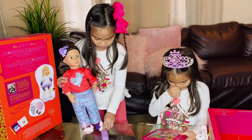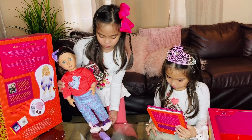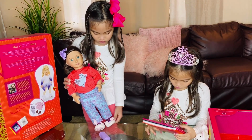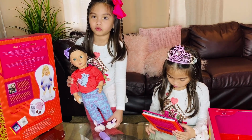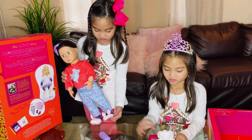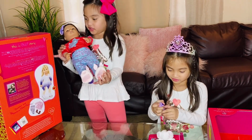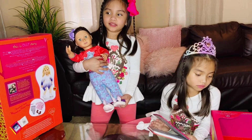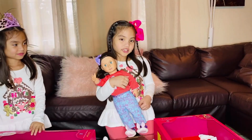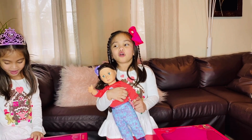Okay, stop. Her shoe just fell off. I know we cannot put the shoe on, so we just do it like this. So now we're going to do an unboxing of Candace's doll, because these are not fitting. So I'm just going to put it on when Candace opens this. Hope you get this doll like me. And now we're going to unbox. Okay, kids, hope you get this doll. It's a very beautiful doll. Hope you get it like me.